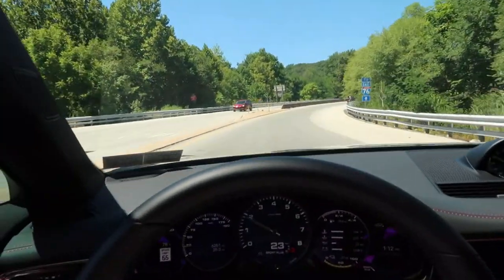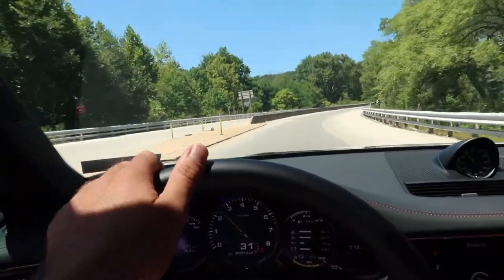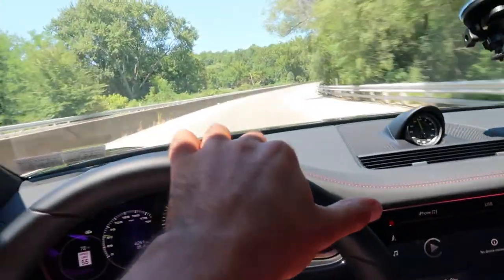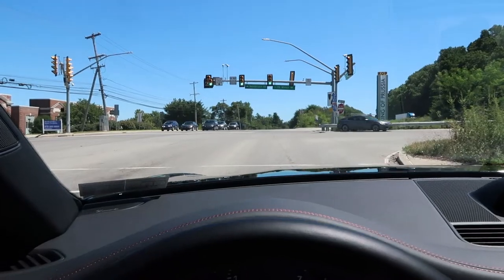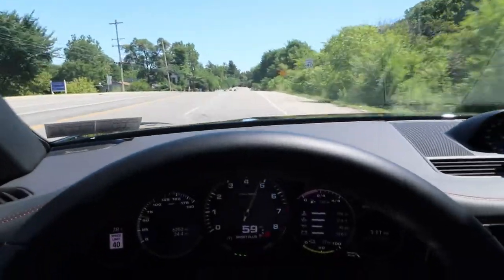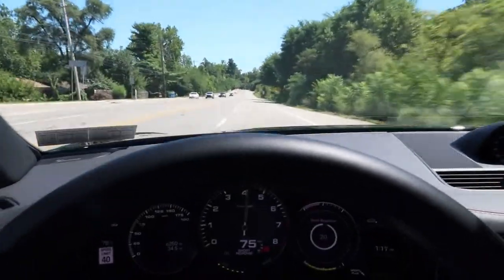This wouldn't be a car review without an on-ramp pull. Let's go. Here we go. And I-pass.